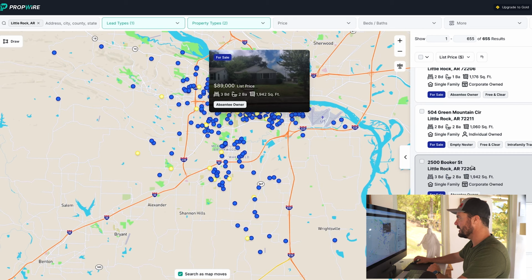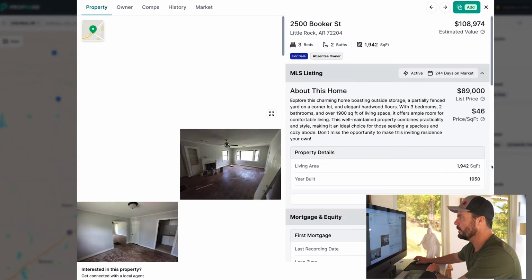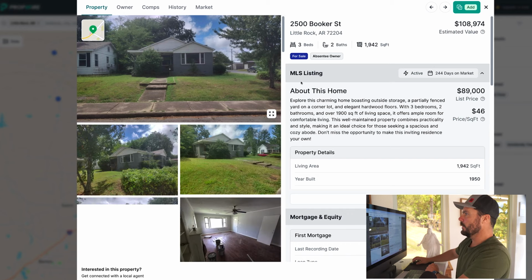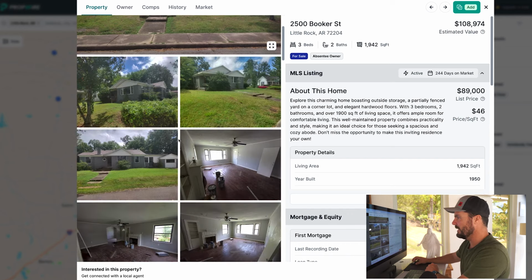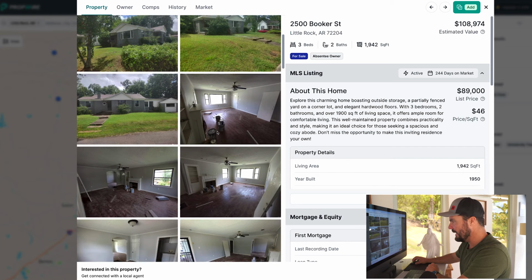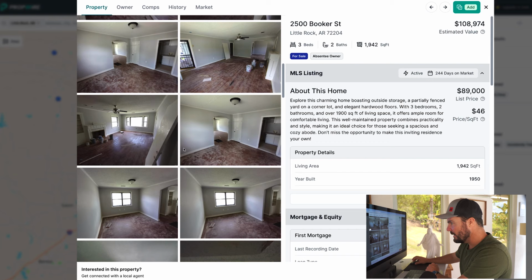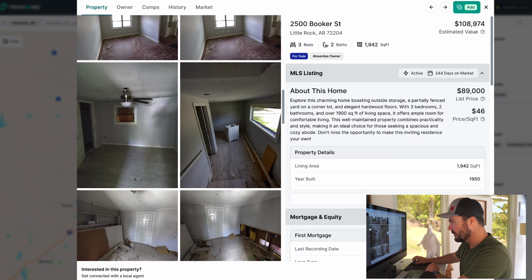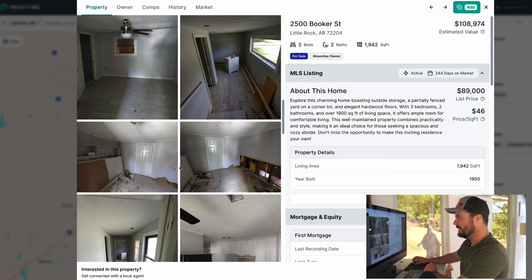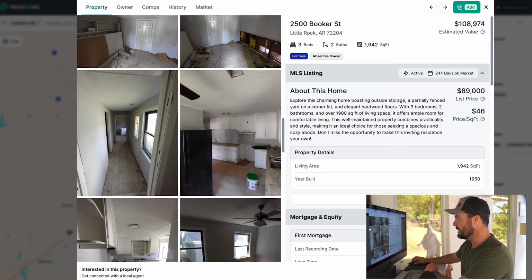Okay, so let's see what's going on here. 2500 Booker Street. Let's click on this one. When we pull this up, it looks fairly good from the outside. And look at this. Paint cans, a door leaned up. Looks like a contractor already did some painting in here. There's some new flooring that's down. I see this quite often. Look, there's some drywall ripped out. There are some new cabinets.